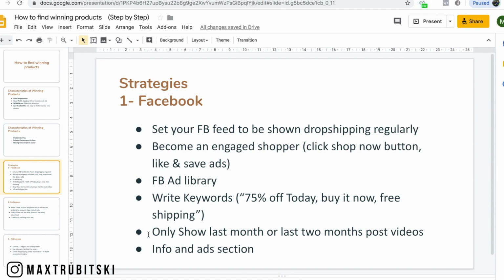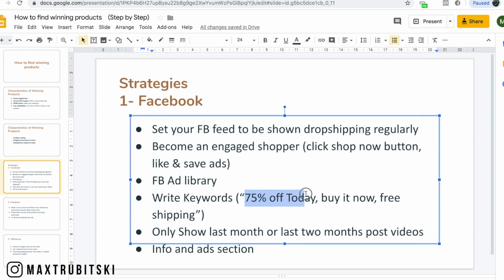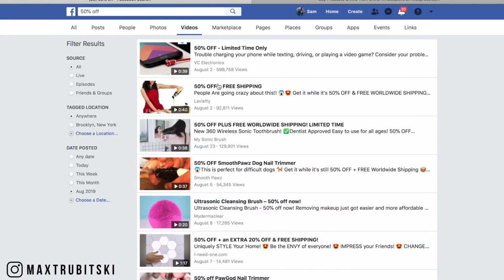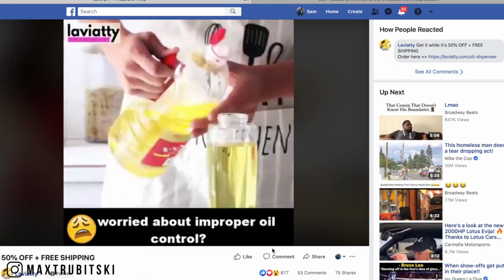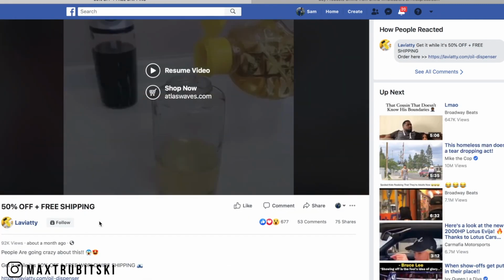But regardless, what happens is you find ads. People are spending thousands a day right away. You could see by the video views, and you find the ads, people who are spending thousands a day, by searching the keywords: buy it now, free shipping. Once you search for these keywords, you find the product. Simple. What you want to do is click on the links, right? You want to shop now.